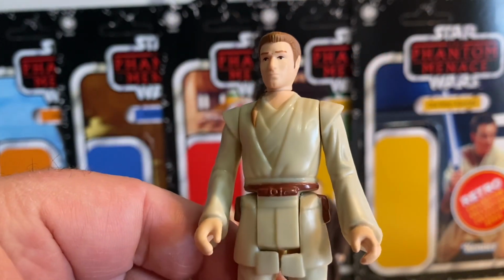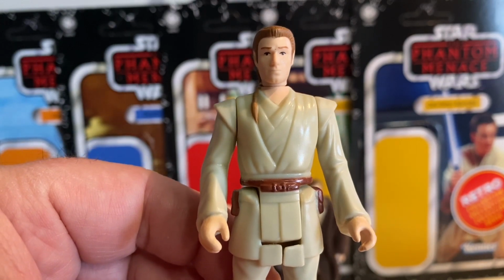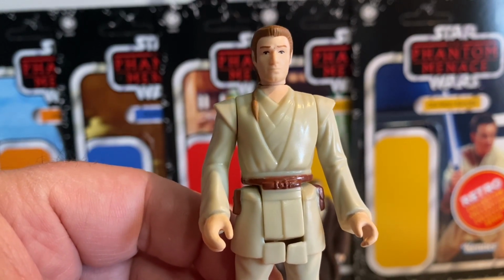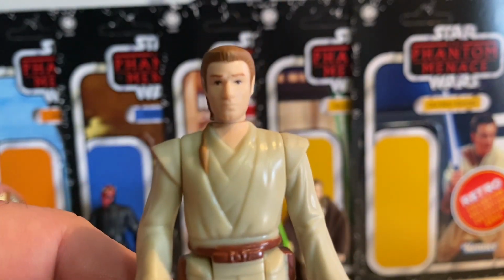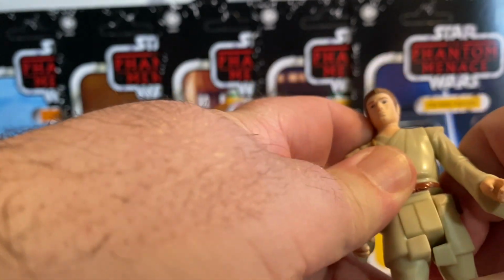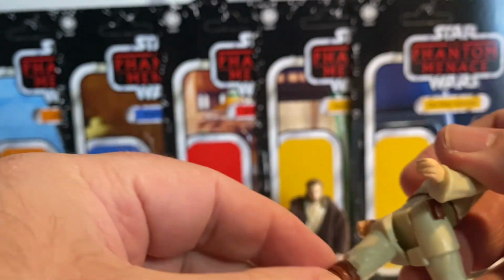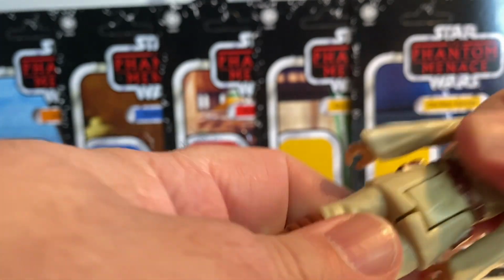Next we have Obi-Wan. I think this is our third retro Obi-Wan figure because we got A New Hope Obi-Wan. We've got from Obi-Wan Kenobi the series, and now Phantom Menace Obi-Wan. Nice figure, very well done, good retro style. Kind of reminds me of the Luke Skywalker Jedi Knight, or even Farm Boy Luke with the way those are done. Although look, it's kind of hollow in there. I think it's maybe that.